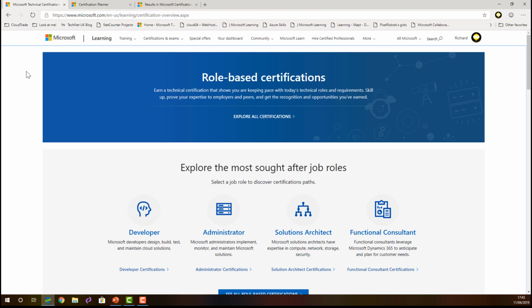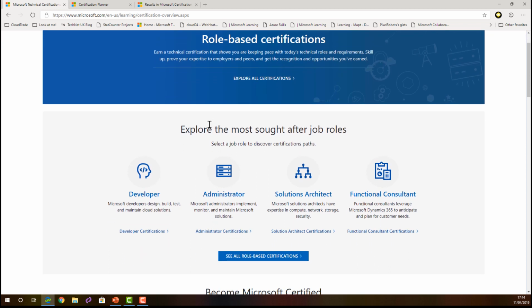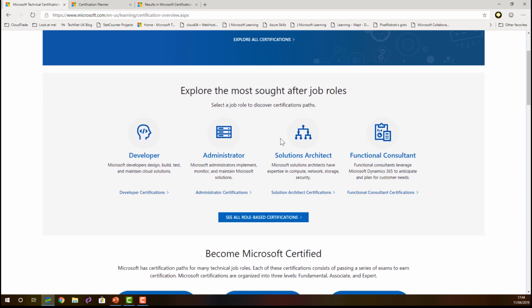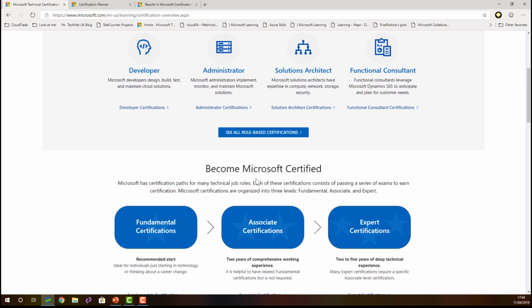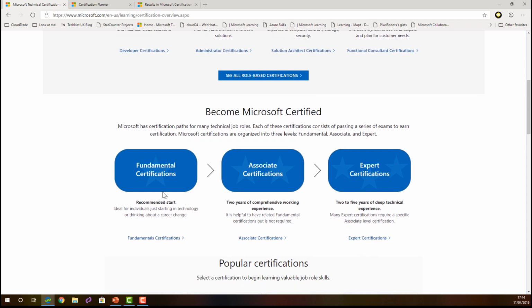You get presented with this nice website, which goes through the role-based certifications, where you can explore all of them. It talks about exploring the most sought after jobs, developer, administrator, solutions architect, and some of the functional consultants like Dynamics 365, stuff like that. It has a bit of an extra section about becoming Microsoft certified, where they recommend you start with the fundamentals.